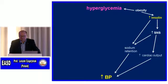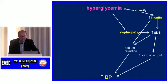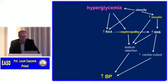So that itself increases the volume of the blood, and it's one of the main mechanisms behind hypertension development in obese people in general. Hyperglycemia, of course, damages kidneys, which we've just heard, and that affects the regulation of water and electrolyte balance, also leads to sodium retention. Hyperglycemia activates the renin-angiotensin-aldosterone system, which also increases blood pressure.